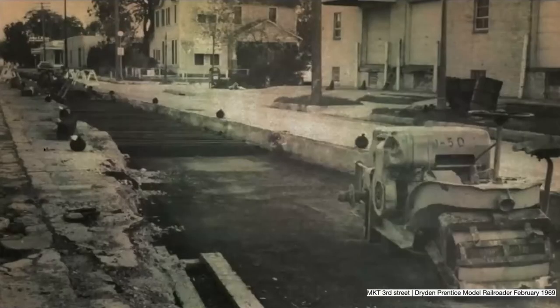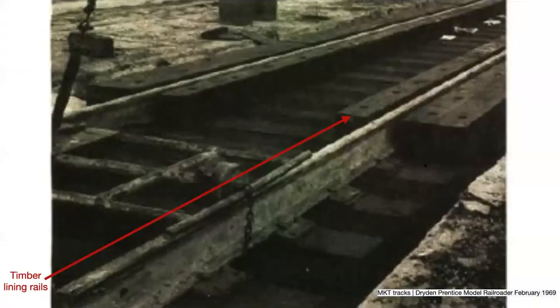And here's a shot of laying track in the street. Not sure what these bombs are for, but they prepared the subroad bed, laid the ties, and then here's the timber stringers going in next to the rails.